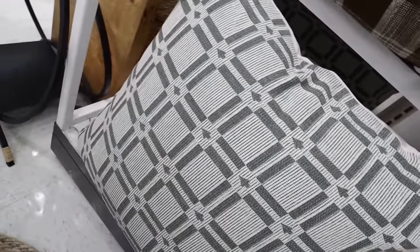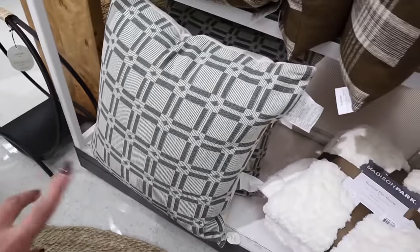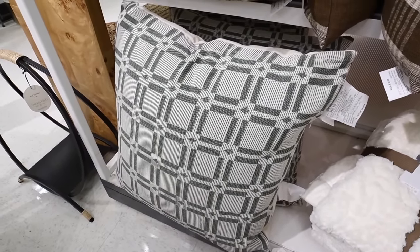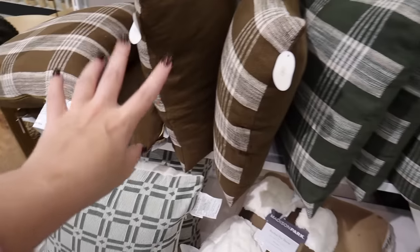And then down here they have this grid patterned tree pillow. I'm a huge fan of this one as well. This is a Euro Sham size with a removable cover, perfect for the corner of your couch. This pillow is $35. These are $25.